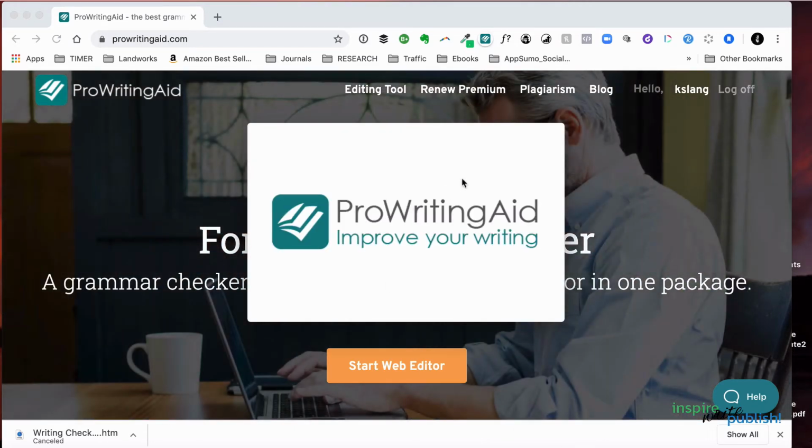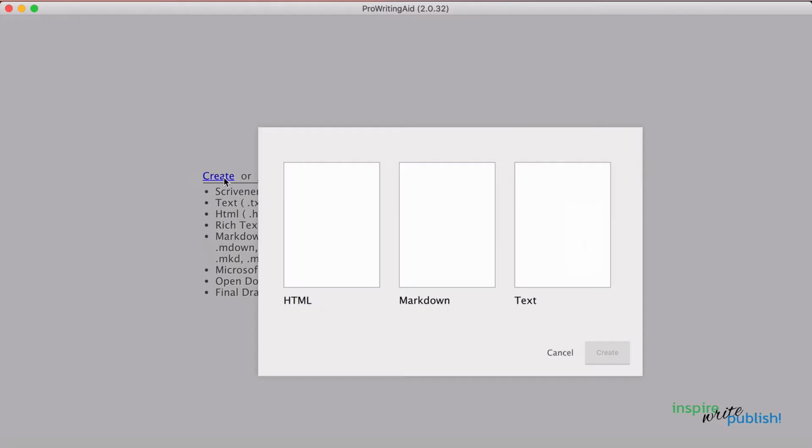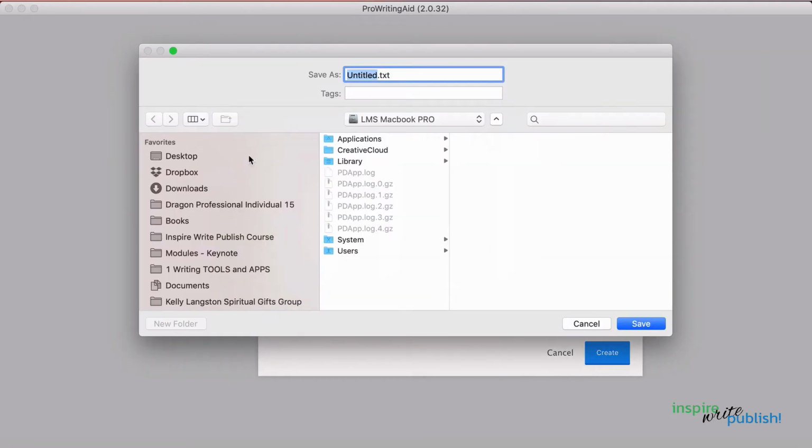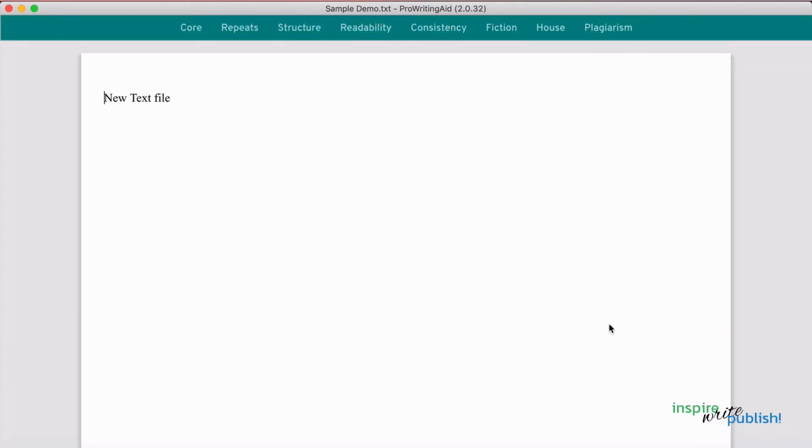And it's logging right in right now. And I'm going to create a project. And I'm just going to have it be text and create this. And I will call it Sample Demo. And put that on my desktop and save it. So this is what it looks like when you open up ProWritingAid from the app version. And I'm just going to jump right in there, because the best way to tell you about it is simply to show you what it does.